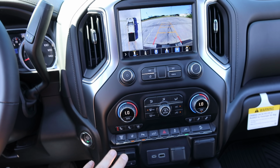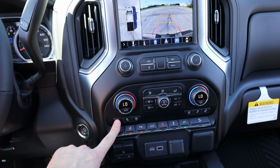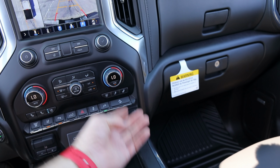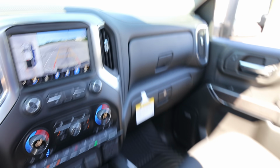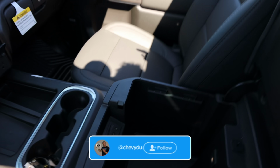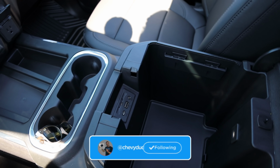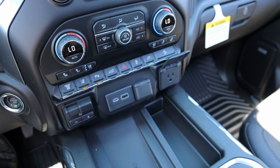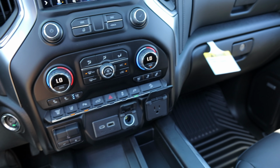And then of course, it's summertime, getting to be summertime. We don't need heated seats as much, but we do have ventilated seats, which is super nice. And then we have a power outlet right there. We have a nice big center console with USB-C, USB-A, and aux. And then I skipped over the USB-C and USB-A up there, along with the 12-volt outlet.